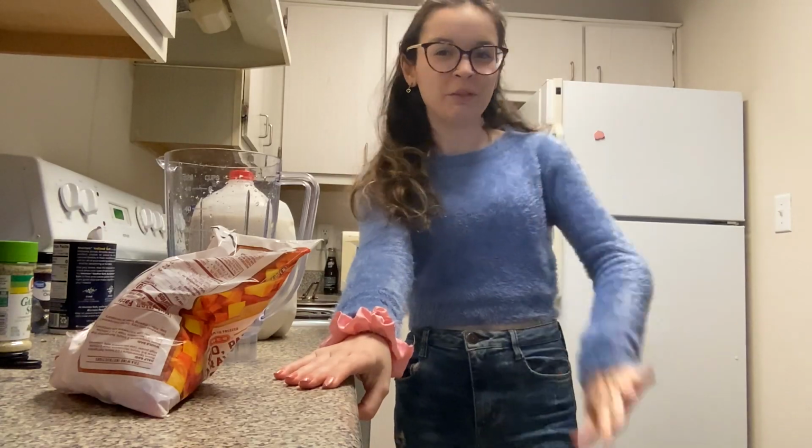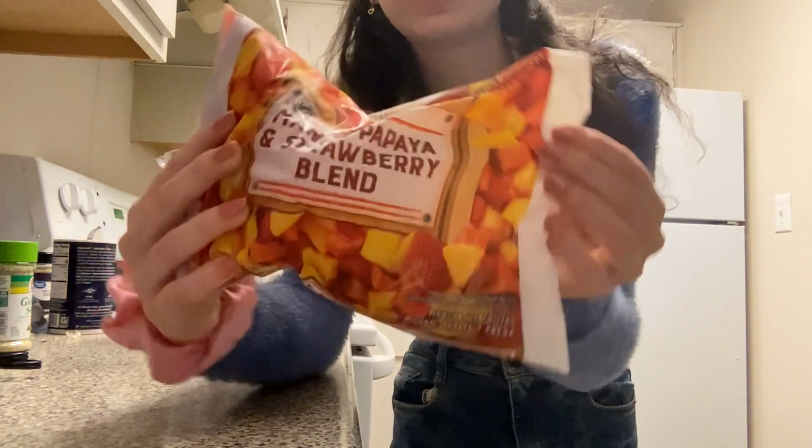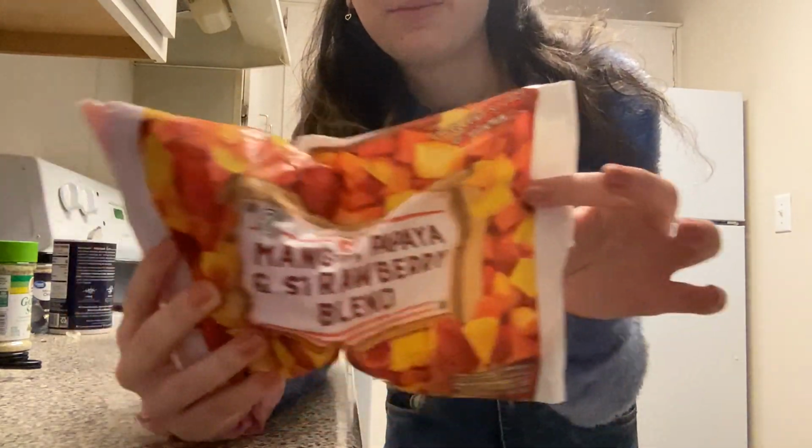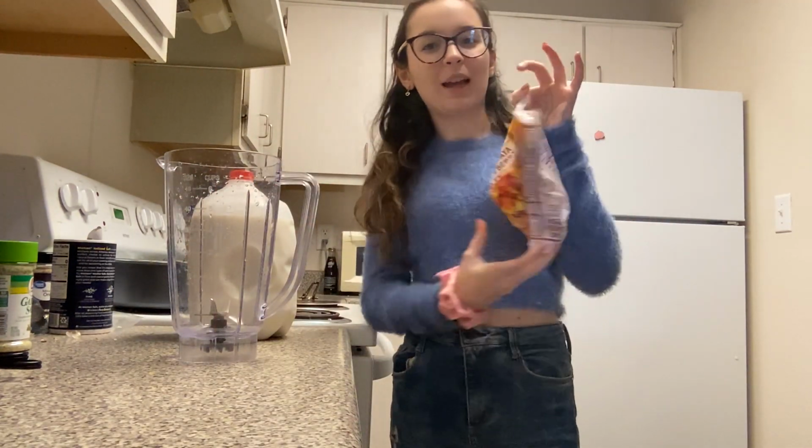Okay, so I love smoothies, and when I went to the supermarket this weekend, I found this mango, papaya, and strawberry mix, like a frozen fruit, and I'm dying to try it out. So I'm gonna try it out with you guys.